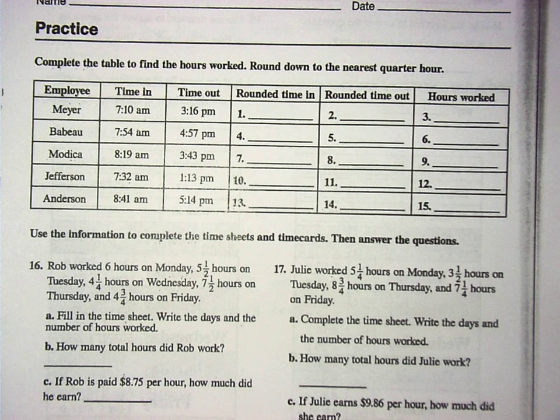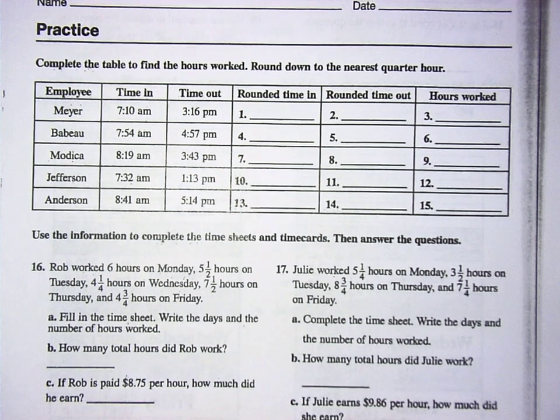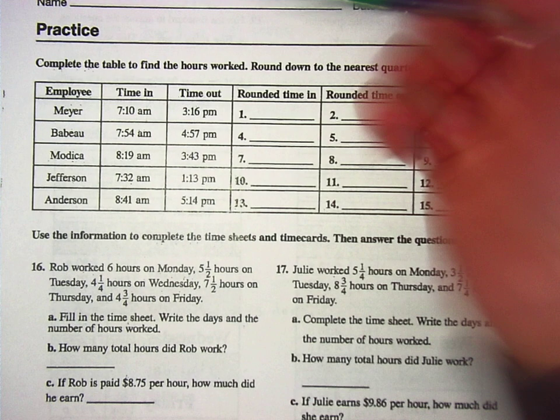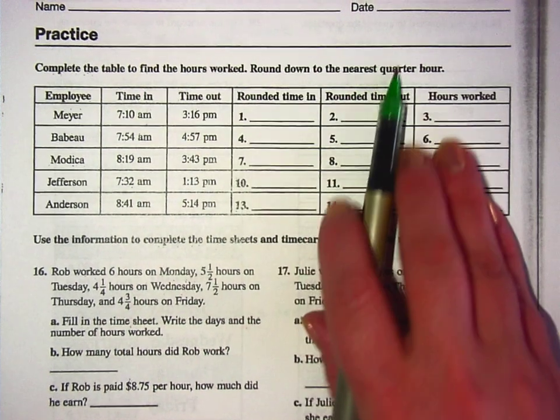Now, what they're going to do is always round up or round down one way. So it would be an advantage to you maybe in the morning, but a disadvantage in the evening, or vice versa, but it would kind of equal out. Most businesses these days do exact times, but some still round up and round down. It's good practice to give a try anyway. So we're going to round down to the nearest quarter of an hour.